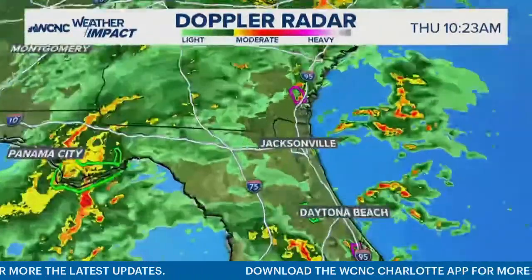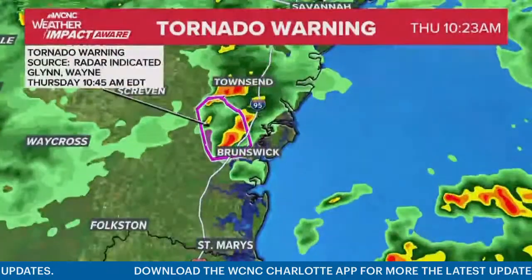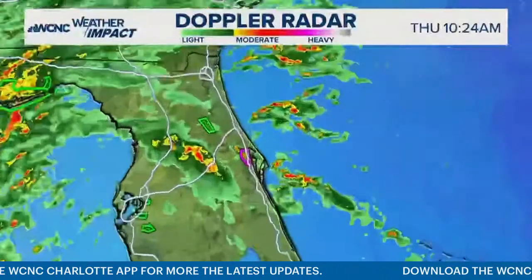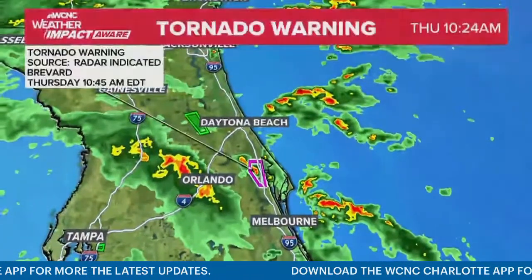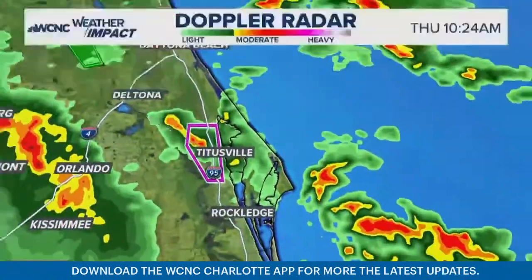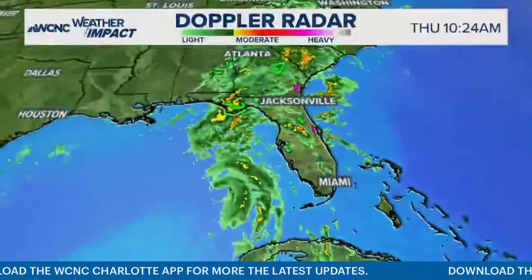And check this out. You actually have a tornado warning being picked up here close to Brunswick in southeastern Georgia. Another tornado warning on the eastern side of and south of Daytona Beach, north of Melbourne. I think that might be right around Titusville. It's been a while since I've been down in that neck of the woods.